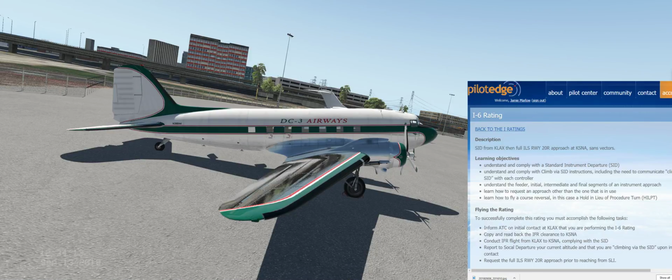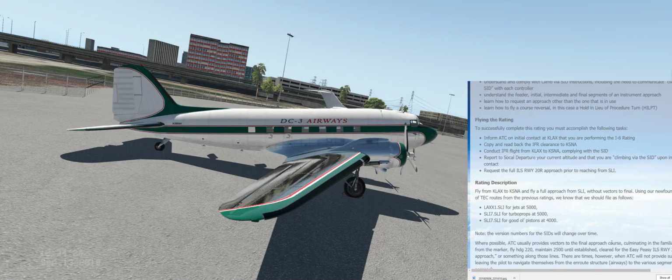And report to SoCal departure your current altitude, and then your climb via the SID. Okay, that should be standard. Request the full ILS 20 right approach prior to reaching Seal Beach. So that's what we did. I'm in a good old piston, so I filed Seal Beach 8 to Seal Beach at 4,000 feet. So that's what we had filed, and so that's what we're going to fly.